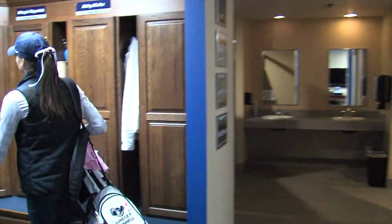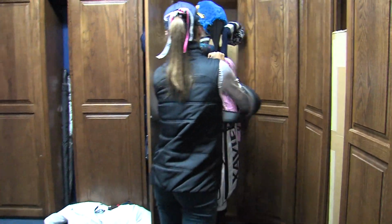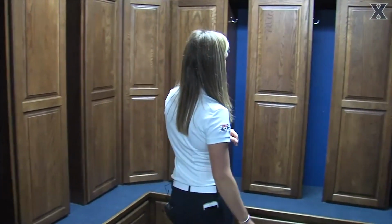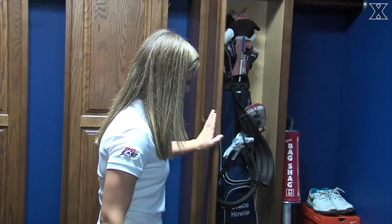These are the lockers, so each kid on the team has at least one locker, and then they've got space in between there to hang clothes up or maybe rain suits. And you can see that the lockers are plenty big enough for them to have their golf bag in there. And then they also get a drawer beneath, and then they use these corner lockers as storage for their golf shoes.